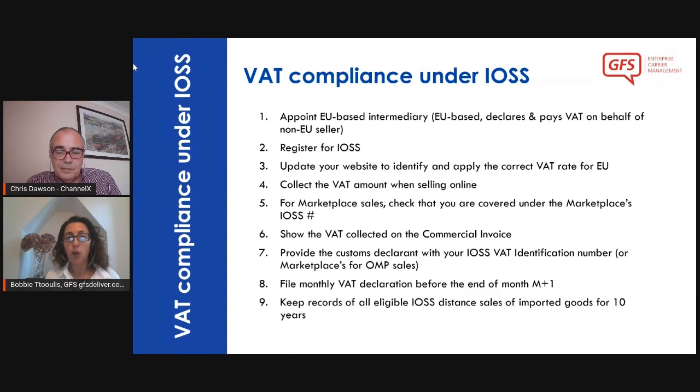So if you're not based in the EU, then you need to appoint an EU-based intermediary. That is an accounting firm that has a branch, say, in one of the EU member states. That could be Ireland, for example, who will declare and pay VAT on behalf of the non-EU seller. So you appoint your intermediary. They register you for IOSS so that you get your IOSS VAT registration number.